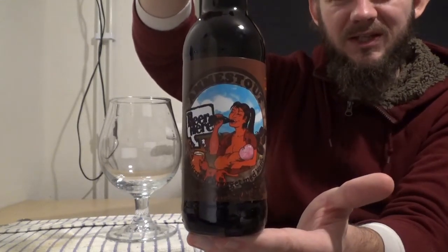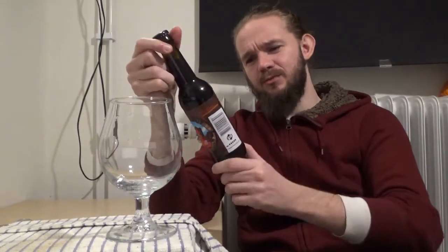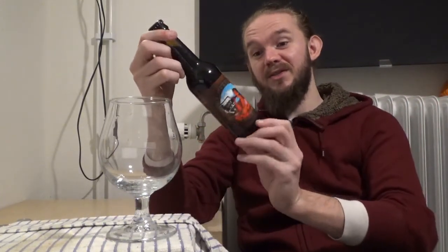This one comes in at 6.5% ABV, and they're describing it as a milk stout brewed with coffee and molasses. So I think this should be very interesting. At 6.5%, this is definitely one of the lower alcohol stouts that I've reviewed in recent times, and that should make for a nice change of pace.